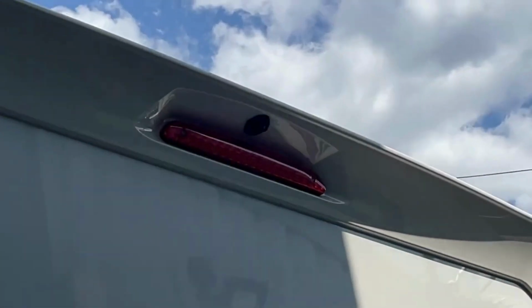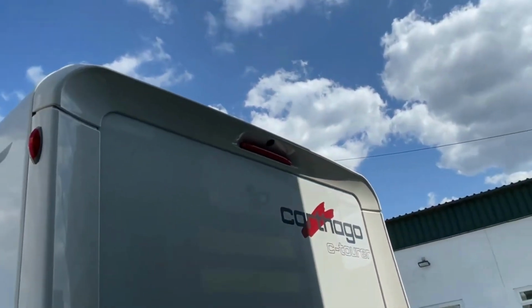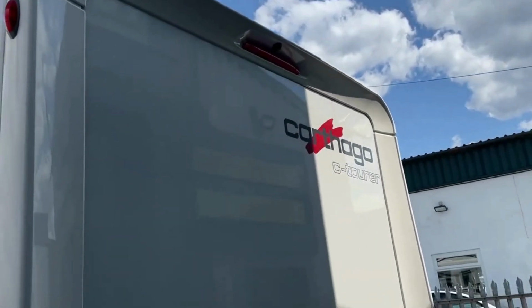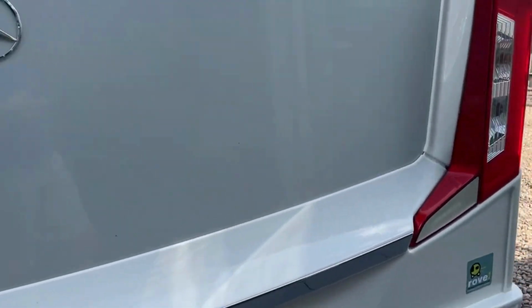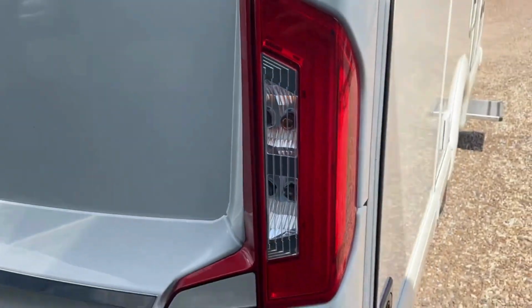Now obviously walking around the vehicle, we can see the rear tail lights, all nice and modern. That just there is your integrated reversing camera. So again, rather than having an external one made of metal, it's going to rust, it's all integrated in to prolong the lifespan of this vehicle. Nice Mercedes badge on the back as well.